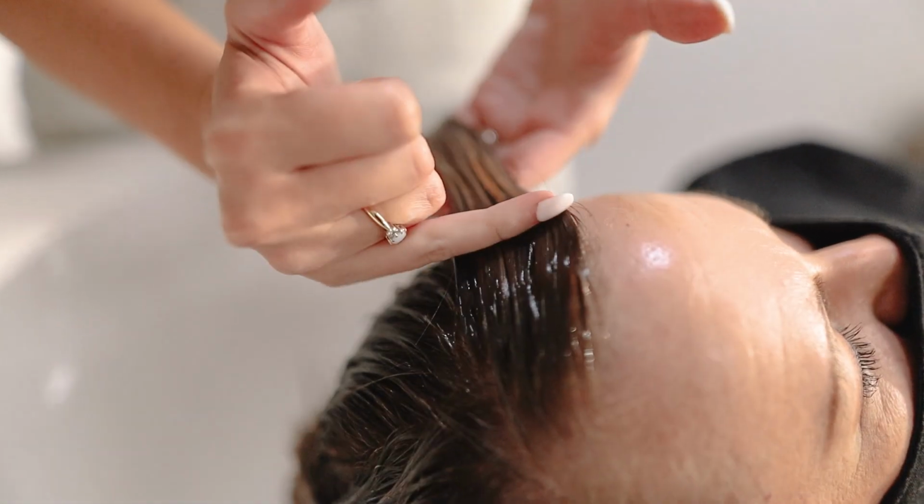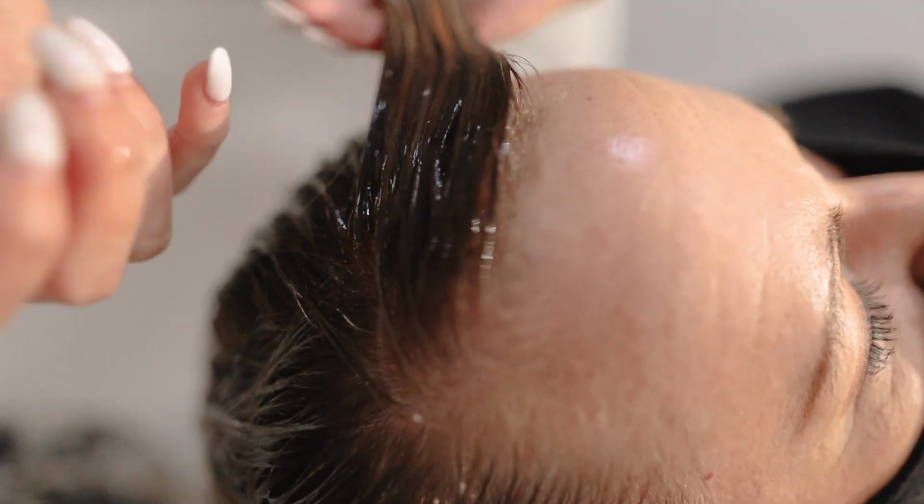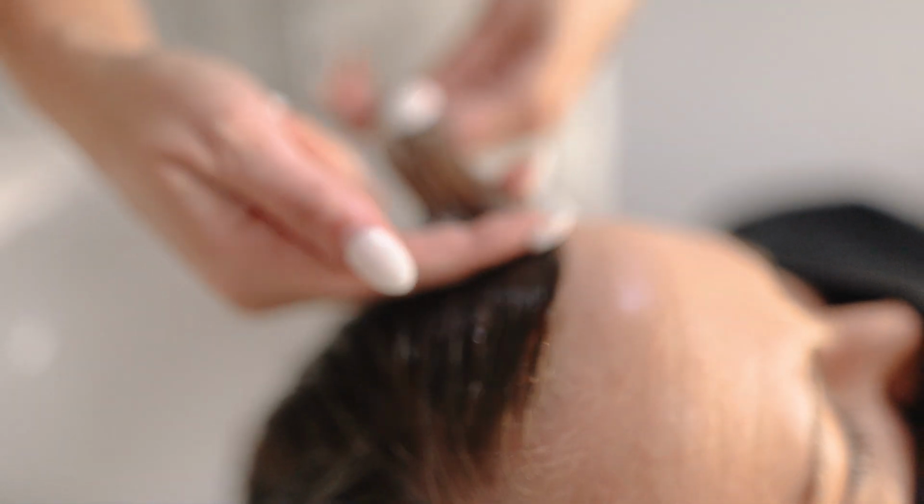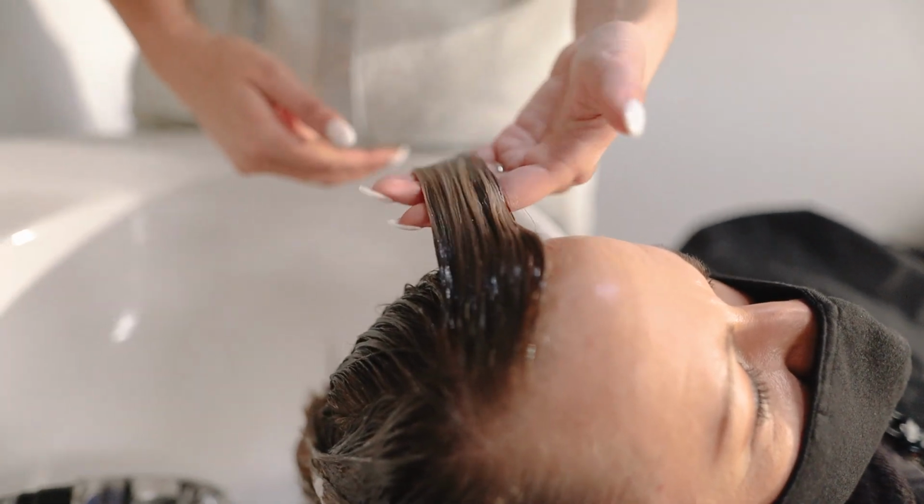So I just kind of painted it in right in there. It's not even really a shadow root, because a shadow root would be from the root, but yeah, just kind of barely to blur that out, and you can just see how beautiful that transition is going to be.